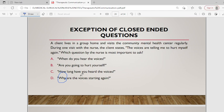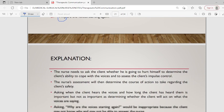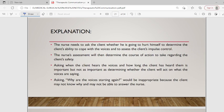Are you going to hurt yourself? This one could have been eliminated, but you can see it is a direct closed-ended question asking the patient if he's going to hurt himself. This is the exception where we use a closed-ended question, and that makes it the correct answer in this case. So the nurse needs to ask the client whether he is going to hurt himself, or determine the client's ability to cope with the voices.